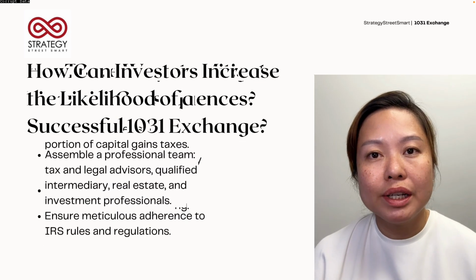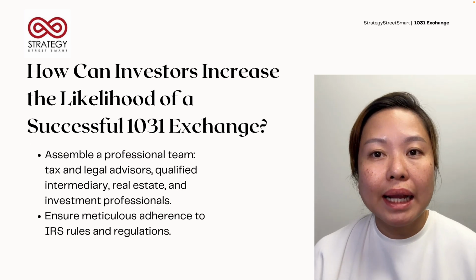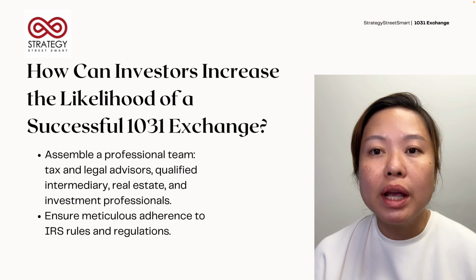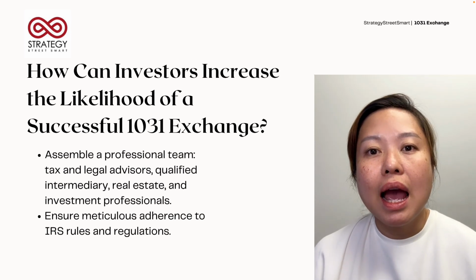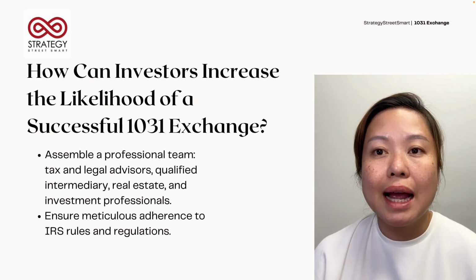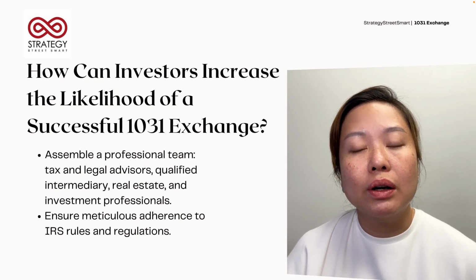The next sub-question is, how can investors increase the likelihood of a successful 1031 exchange? To enhance the chances of a successful 1031 exchange, investors should assemble a team of experienced professionals, including tax and legal advisors, a qualified intermediary, and possibly real estate and investment professionals. Additionally, accredited investors might consider identifying a Delaware statutory trust (DST) as backup replacement property to avoid missing critical deadlines.